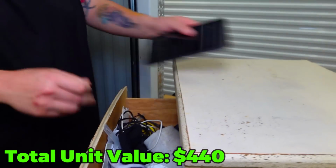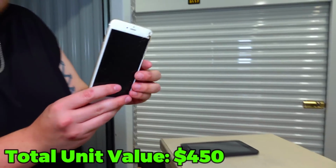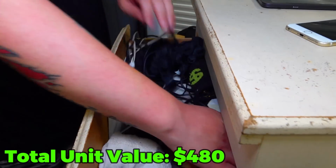There is a tablet. Samsung. There is a nice iPhone. Oh, I was about to say it's not cracked, but iPhones come cracked, unfortunately. There's that. I want to go in here. There's stuff in here for sure.